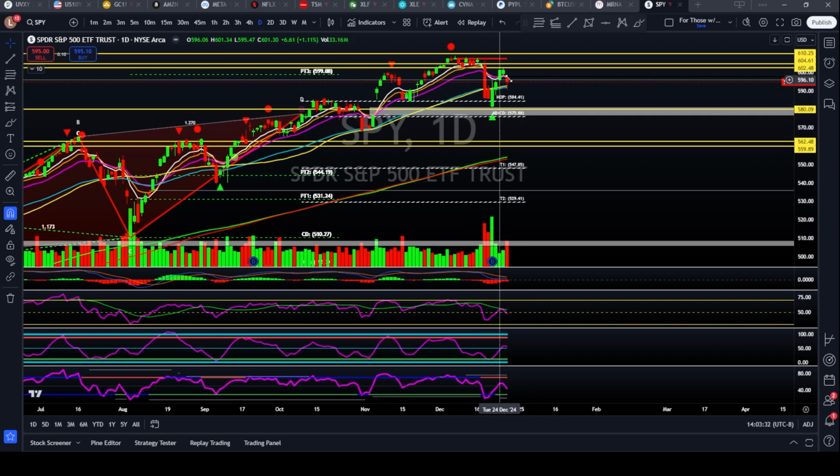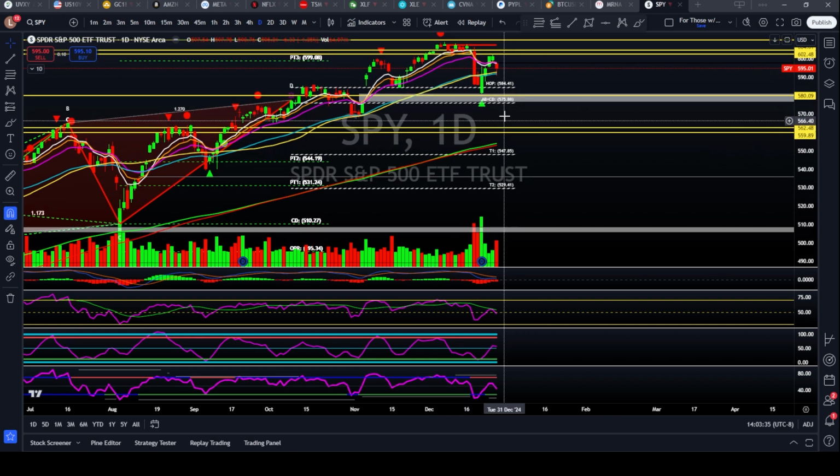Below that, then you obviously start the type 1 reaction. Next levels to the downside would be 562, 559, and then you have the 200 EMA SMA touch there around 552, and the completion of the pattern for a type 1 reaction will be target 1 at 547.85.